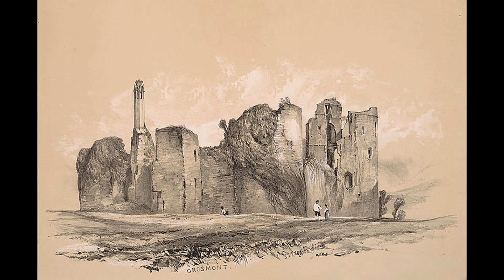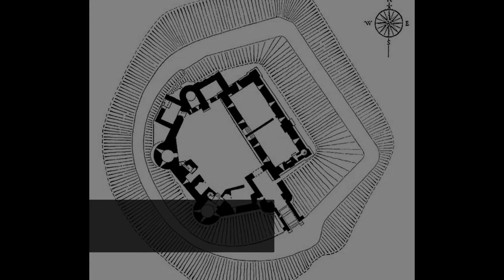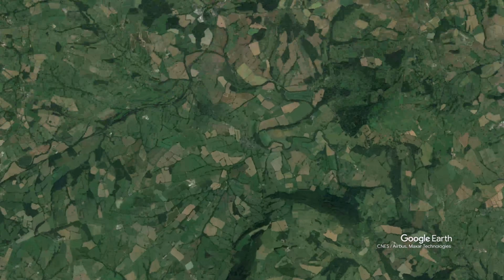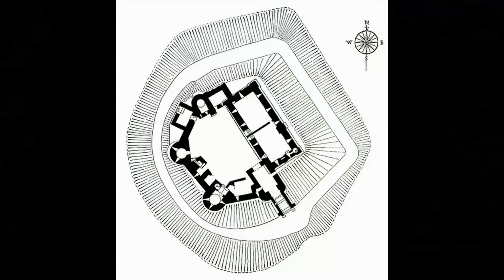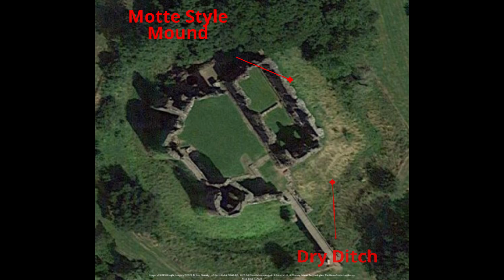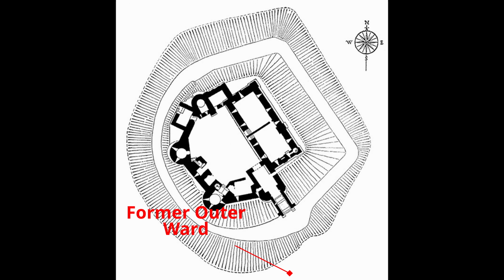Let us now take a closer look at the construction and layout of Grosmont Castle. Grosmont Castle is located on the east side of the town of Grosmont in the county of Monmouthshire, Wales, and consists of two separate areas of earthwork. The first is obviously the motte-style earthwork on which the castle's inner ward sits, which is surrounded by a dry ditch. However, there was an outer ward at Grosmont, although the remains of it are difficult to detect. It would have existed to the south of the current castle, and the stone foundations of a two-roomed medieval building can be seen near the bridge, which would have sat within the walls of the outer ward.